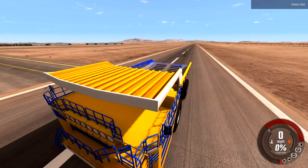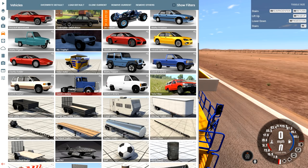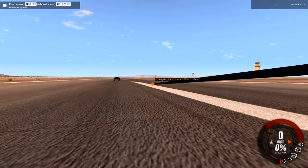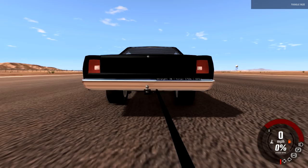Maybe we can try it with something else. Because this thing is, I mean, it's a beast and I love it, but it's a little ridiculous. Alright, this is where shit gets real. Well, it's been real, but this is where it gets realer. Kind of. A little bit, maybe. I don't know. Okay, here we go.